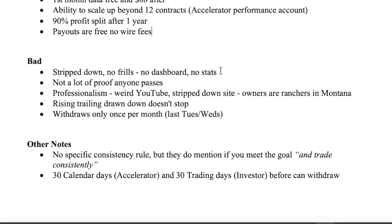So it's very stripped down. It's no frills. I mentioned this earlier, there's no dashboard. There's no graph showing your progress. There's no metrics showing your trade performance, none of that. What you're saving on price is where you save also on frills. Now, I personally kind of don't mind this. I don't mind not having it. I mean, it's nice to have that stuff with the other companies, but I don't mind not having it.